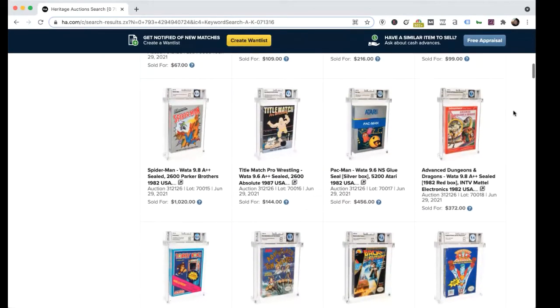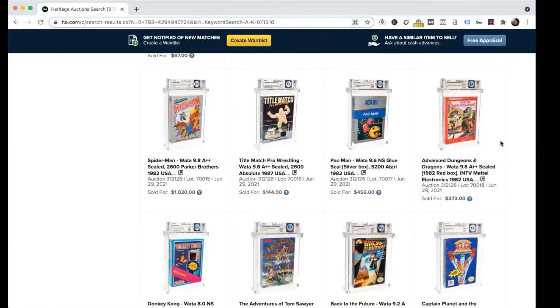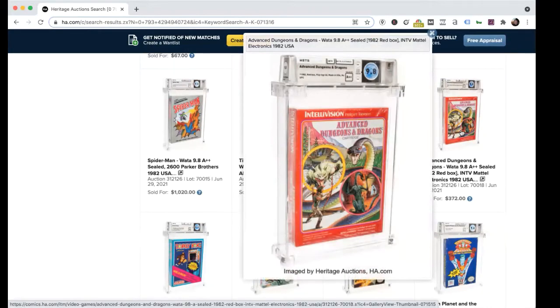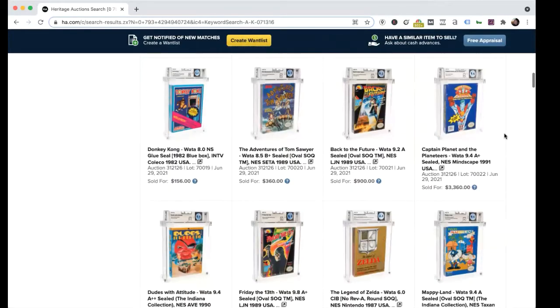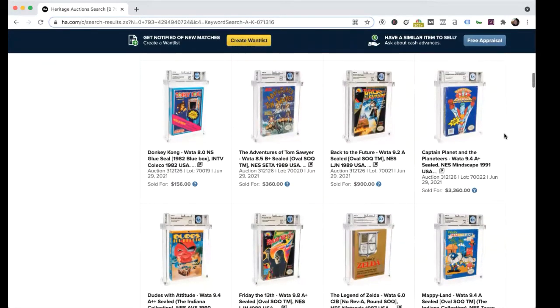Advanced Dungeons and Dragons 9.8. That's a nice plus grade. I have a few case packs and I've opened them and I've looked for 9.8s and I don't think any of mine are 9.8s. Yeah, in television. Nice. Yeah, $372.